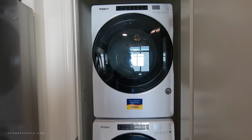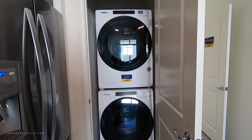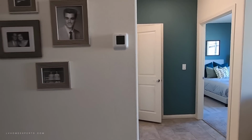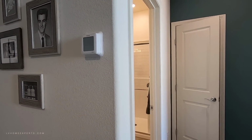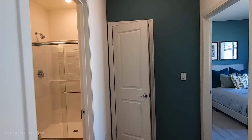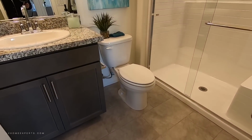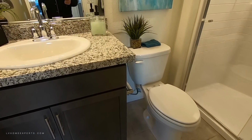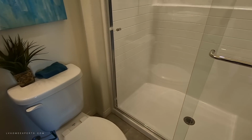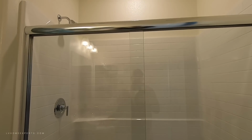Here's your washer and dryer. Now this is not included. Now I know Lennar includes the washer and the dryer, and I believe also the refrigerator too as well. So it looks like we have one thermostat here, Honeywell. You'll be able to program that to your phone through an app. Got your 3/4 bath, 36 inches on the cabinets, granite again, and you got your shower. Nice.